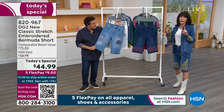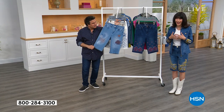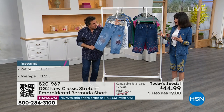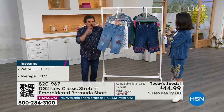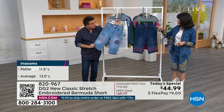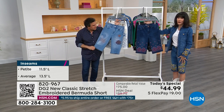But the other thing about this too, it's $44.99. $59.95 was what it would be. Okay, the inseams. 11.5, thank you. Okay, a 2 inch difference on our sheet. Thank you so much. We got that now, so we'll correct that. But anyway, we'll go through all the color choices and let you know where we are.